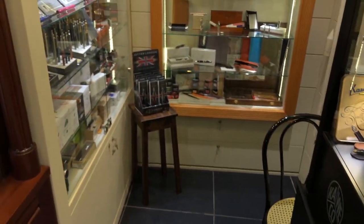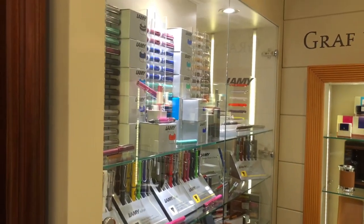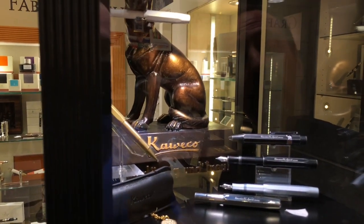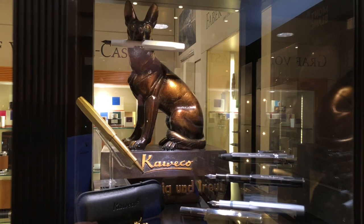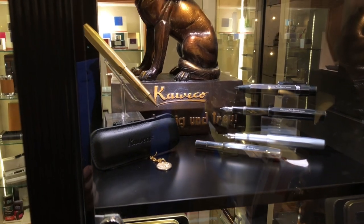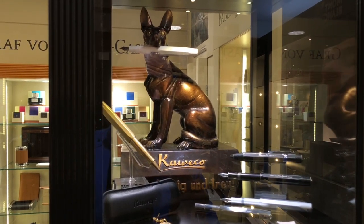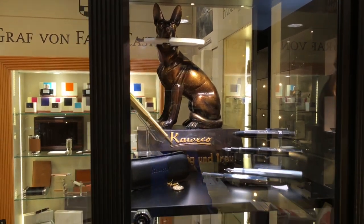So we can see the Graf von Faber-Castell, and also the Lamy section. Here the tower for Caveco, where you can see the German shepherd, the German dog. He tried to look after the shop during the night, but he didn't bark. No, he didn't bark. But I love him. He's been a loyal companion for us. He practically stays silent all the time that we recorded. Yeah, exactly. He's very nice. He's reliable on keeping quiet.